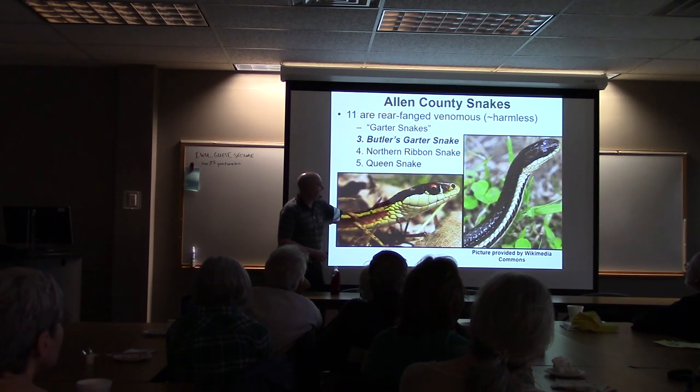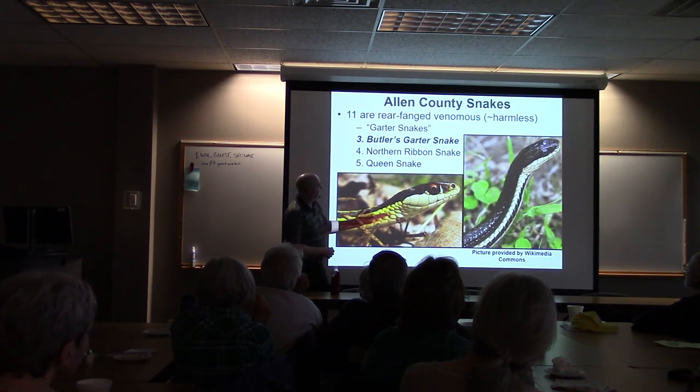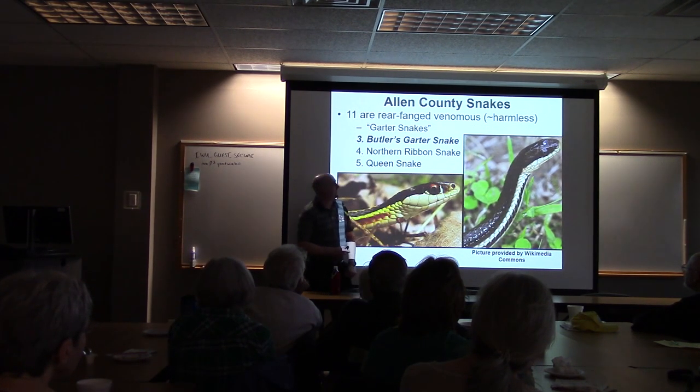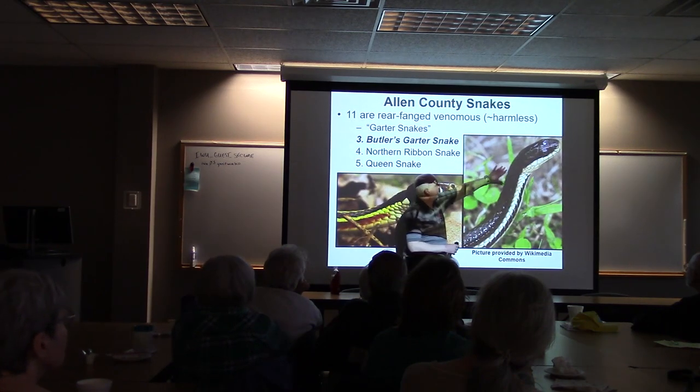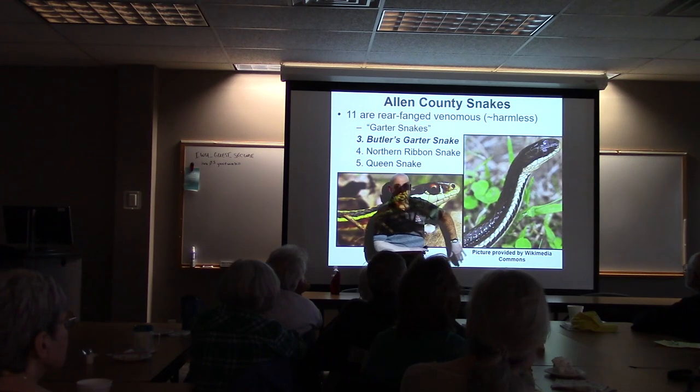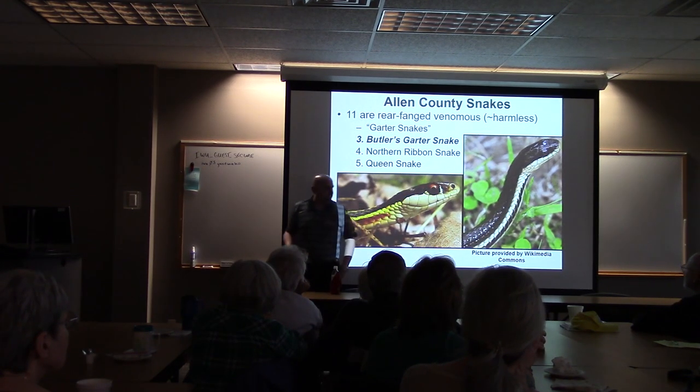But aside from that, we do have some other garter snake-like species. We have the ribbon snake here, which is a beautiful individual. They typically have these little white spots by their eyes. We have these queen snakes, which are also very garter snake-like, except now they don't have that back stripe. Otherwise, very, very similar.